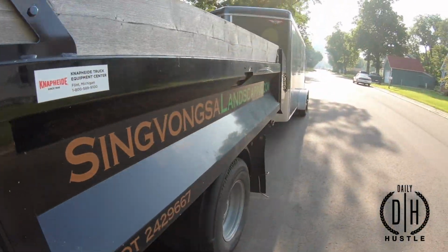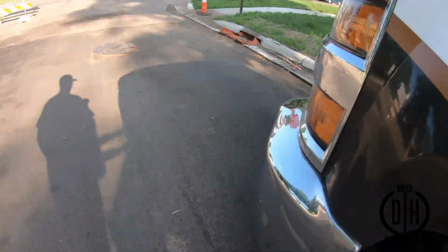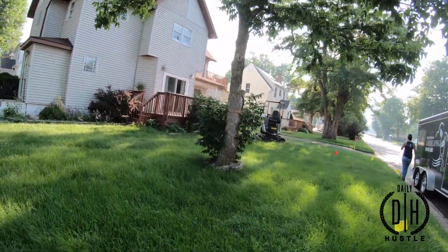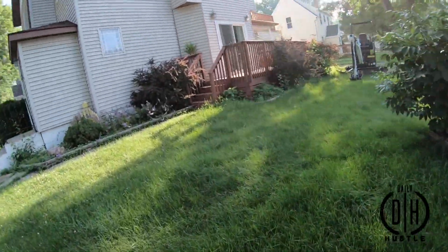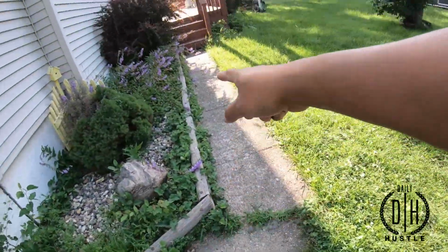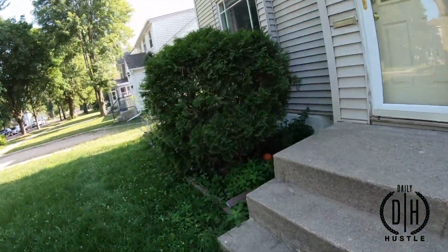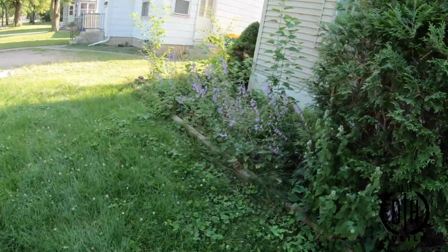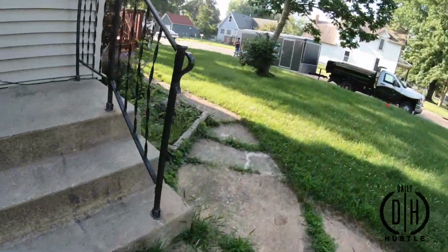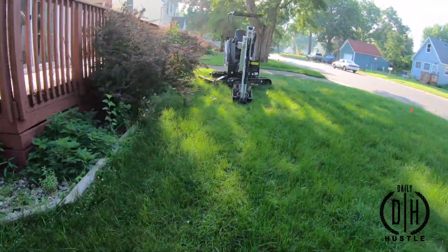Job site. It is hot, muggy. I think I got the key. Alright, so here's what we are doing. We are ripping out these shrubs, all them shrubs there. Ripping out this one, taking all that out, you guys, and edging, ripping out this evergreen here. You guys can see, there's another evergreen over there. So I got the Bobcat here already, so that's what we will be doing today, is demo.